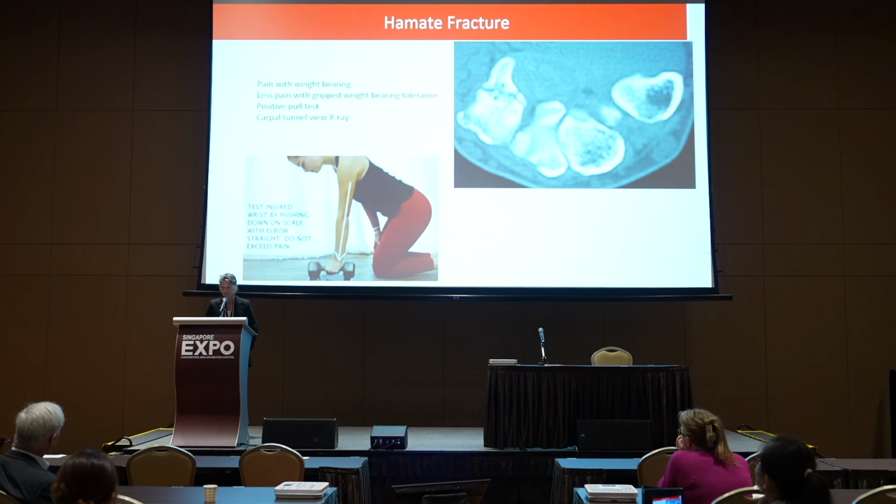A carpal tunnel view x-ray or bone scan, usually the carpal tunnel view x-ray will show it. And we get a lot of these. We get way too many of these. And so you guys should be on the lookout.